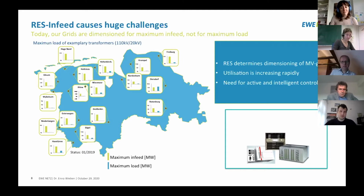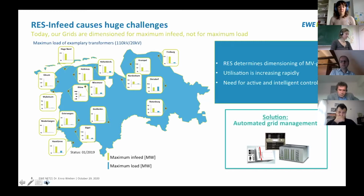Today we have the situation that the whole system is dimensioned, of course, for the maximum in-feed of renewables into the system. And our whole area today is working like a regional power plant, because the amount of power that is exported into the higher voltage level is much higher than the amount of energy that we get from the higher voltage levels. And to handle these situations, we begin more and more to install automation systems. Automated grid management is, of course, the technology that helps us to manage this.